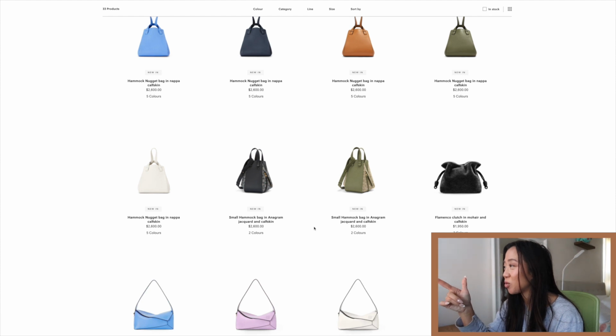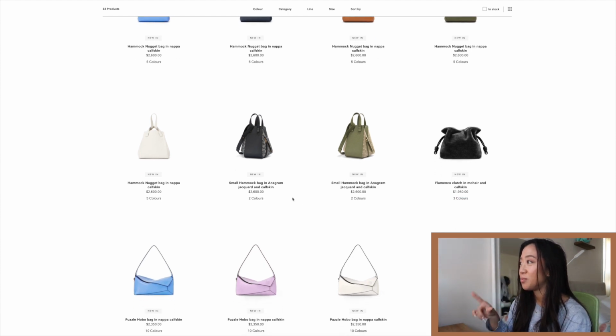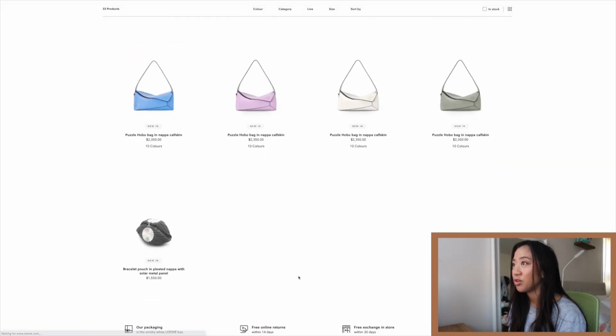So they actually have the embroidery on the hammock, which I think is super cute. They have it in the navy blue and the avocado color. Let's just run through the new ones. Oh, I guess that's it.